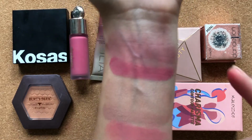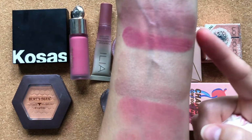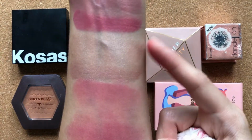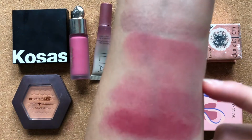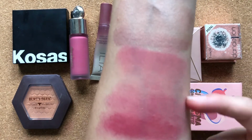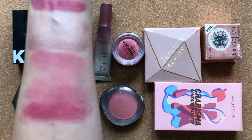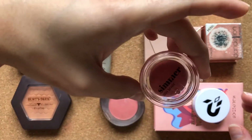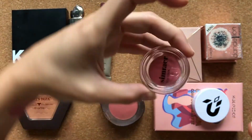So you can see more lilac, a little bit of lilac. Then, oh, this is the highlighter from Aether Muse. Then you get Rare Beauty, very believable color. And this is the Ilia Multi Haze. Now, still in cream products, we go with Simmer from Skin Spark from Physicians Formula.